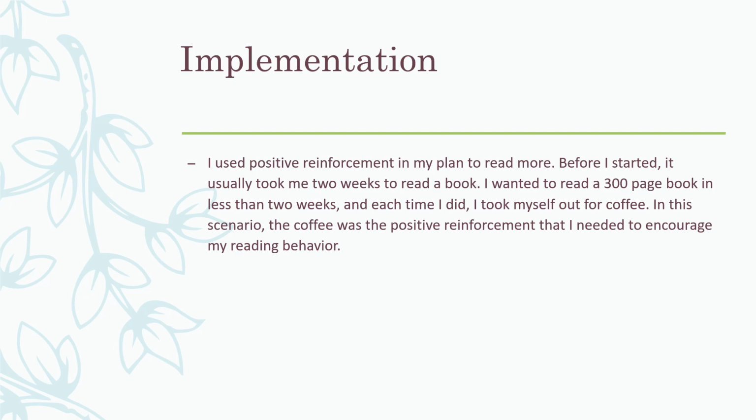So what I wanted to do for this assignment was try to read about a 300-page book, which is a novel, in under 2 weeks. And anytime I was able to do that, I took myself out for coffee as a little reward because I like coffee, but I also know it's expensive, so I don't get it that often.